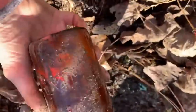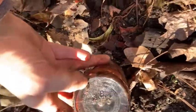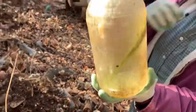All right, y'all. We got something right here. Let's see if we can get this up. Hope it's not broke. And it's not. It looks like an amber, some kind of amber jar. Modern stuff. Oh, look at that root beer. Dad's root beer.